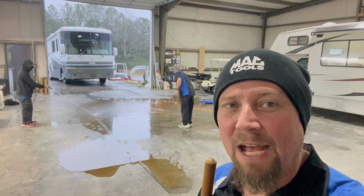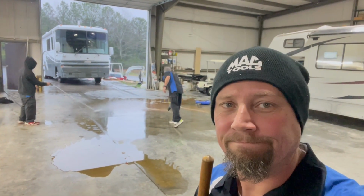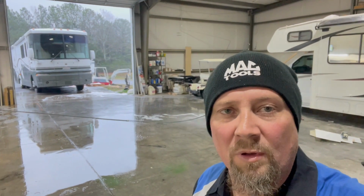Yeah, that's poopy. Yeah, this is what happens when the black water valve comes open on you while you're working. Gets it everywhere. What a mess.